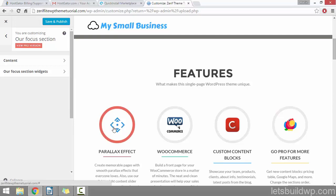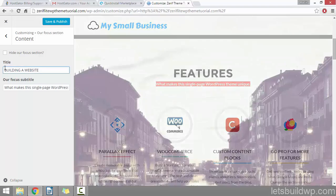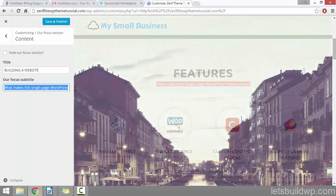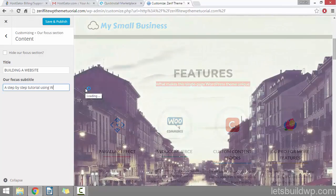Now these 4 images are actually clickable links that will link to 4 pages that we're going to be adding soon. For now, we can just click where it says content in the top left, and here we can change our title and subtitle, which are here and here. So for my title, I'm going to type building a website. And then for my subtitle, I'm going to type a step-by-step tutorial using WordPress.